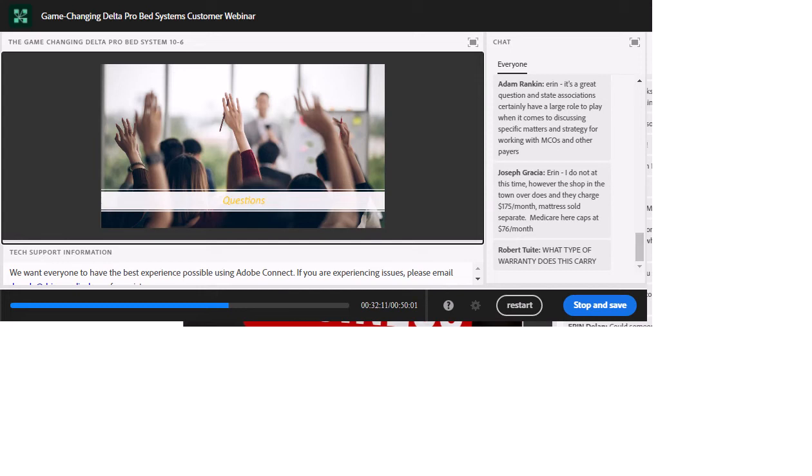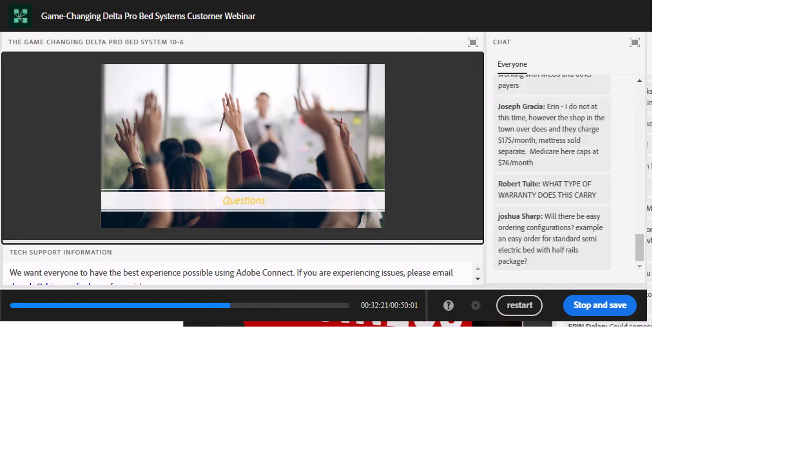Love that warranty, Rayna. Industry best on the hand control and the motor, 5 years. A lot of peace of mind. I know that's important to our provider partners. What other questions do we have related to the Delta Pro bed system?